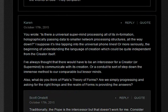I will not read that. I suppose it's like tapping into the echoes of our own lies. Or more seriously, the beginning of understanding the language of creation, which could be quite independent from the creator itself. I've always thought that there would have to be an intercessor for a creator or supermind to communicate with creation, or a conduit to sort of step down the immense mind to our comparable but lesser minds. Also, what do you think of Plato's theory of forms? Are we simply progressing and asking for the right things, and the realm of forms is providing the answers?